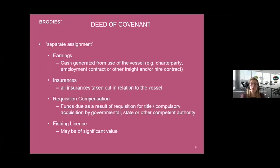Thirdly, requisition compensation. This basically refers to all compensation which may be payable to a borrower as a result of a vessel owned by it being requisitioned for title or in any other way compulsorily acquired. The phrase requisition for title generally refers to the very rare occurrence of the flag state which registered the title of the ship requisitioning the vessel in times of war.